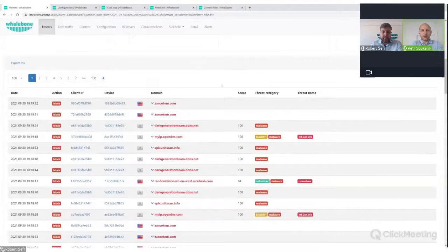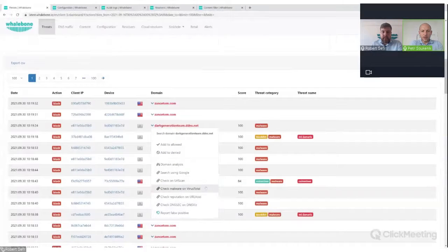I want to mention explicitly the false positive reporting function here. It is the function for when you suspect something is not blocking correctly. It's a false positive. Feel free to always use this button and report it to us. Then you can even add it to the allowed list. But if you report it to us, we will investigate it. If it's legitimate for blocking, we will keep it blocked. And if we find out it's a false positive, we will globally whitelist it or globally remove it from the threats database, so that your report will also help other customers to have this domain unblocked.